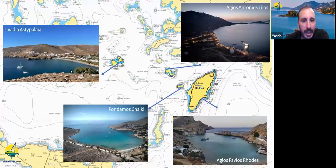Astypalea. Astypalea, as you heard me saying before, is my favorite place in the Aegean. Still, I had to keep it basic, and what I'm going to demonstrate right now is this area of Astypalea, the one facing the rest of the Dodecanese. Because you know what? Doing the whole circumnavigation of the island is going to cost you, let's say, a few more hours. So if you want to make the most out of it, maybe this is the place that would serve you better.